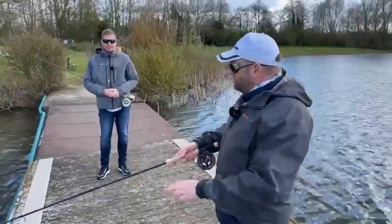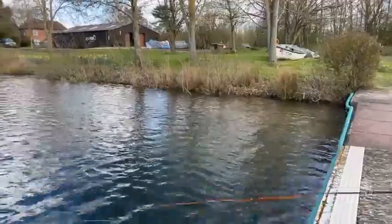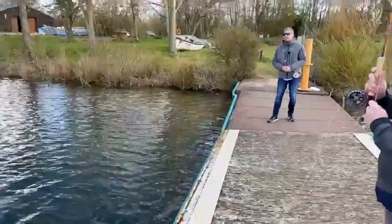This one is integrated, so no joins, just straight through with the line. Yeah, it's an intermediate head, so it'll just sink down a little bit.